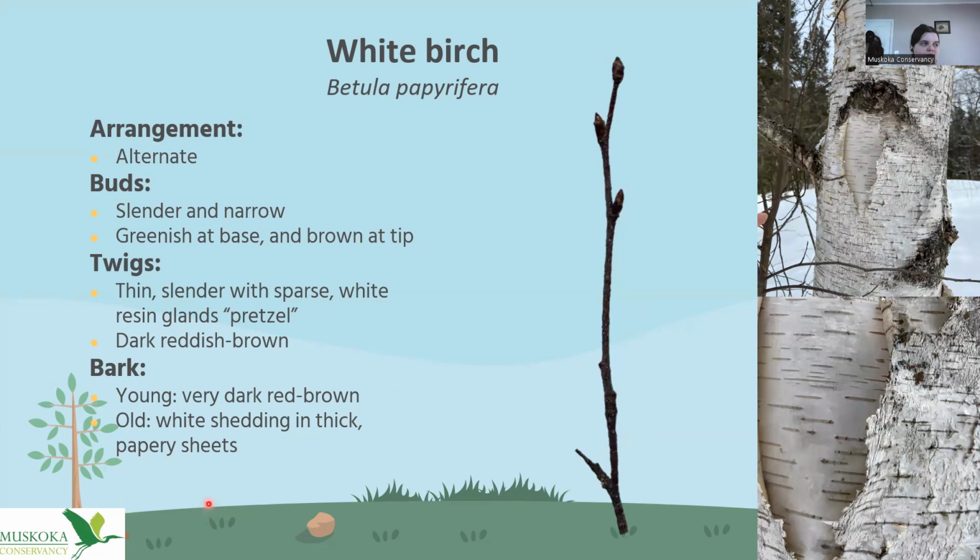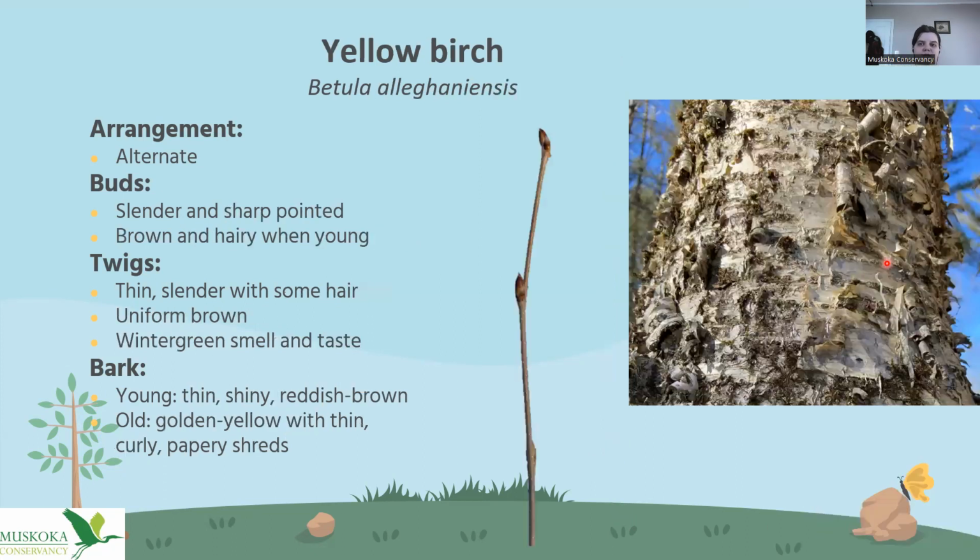For the old bark, of course, I don't think I need to spend too much time on this because the bark of white birch is very, very characteristic. The only one you'll see out in the field like this with the big papery sheets that look like they're peeling off from the tree. So that is our Betula papyrifera.